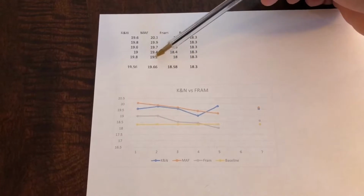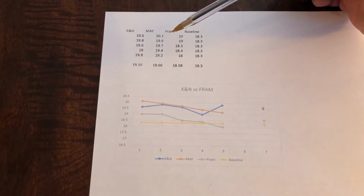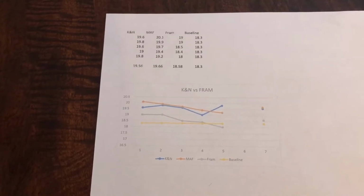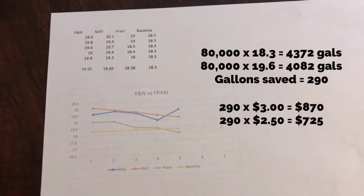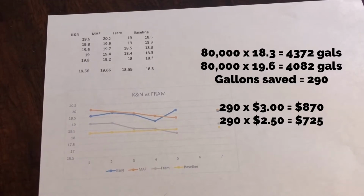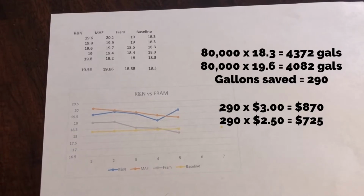So we have a full 1 mile per gallon difference. I think overall we've showed an improvement with the K&N. Maybe later I'll do a follow-up. It would take 6 months down the road to see, but 1 mile per gallon, that's a pretty good chunk of change if you add it up. I did the calculations and I've owned this truck for 80,000 miles. Had I put the K&N filter in from day one, it would have saved me about 290 gallons of gasoline over the last 80,000 miles.